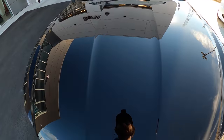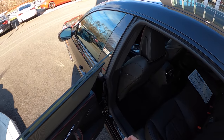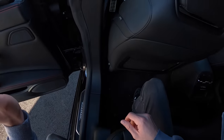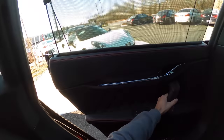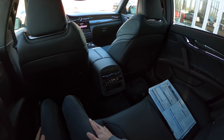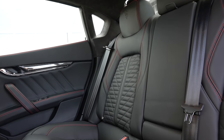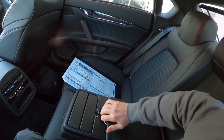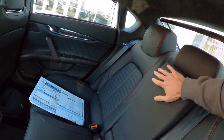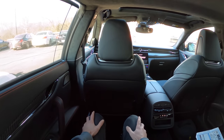So let's take a look inside. The door handles are carbon fiber. Of course, we've got double pane glass, soft closed doors, and a nice, luxurious, and large rear seat. This is definitely designed to take your passengers at 200 miles per hour. The leather is nice and supple, exactly what you would expect out of this automaker. Yeah, this is not a bad place to be.